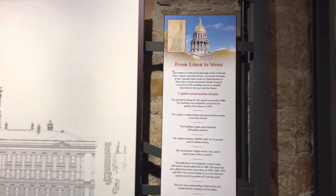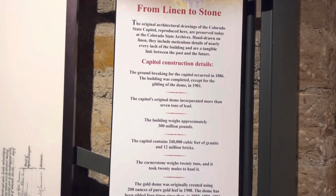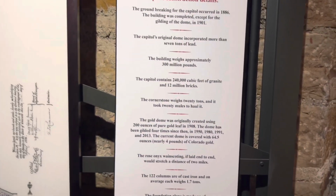We were able to catch up to the tour, so we are going to climb the dome. It looks like we're almost to the end of the tour. The lady didn't let us climb to the top of the dome with her because we didn't sign up. I'm assuming they probably need a waiver.